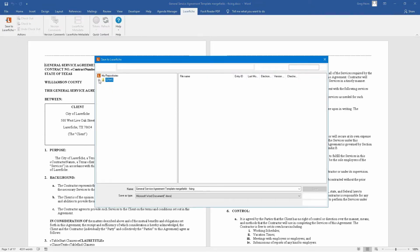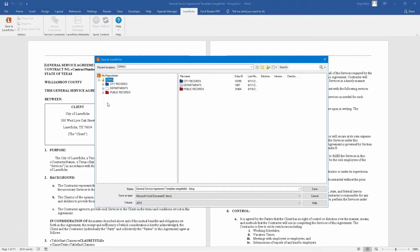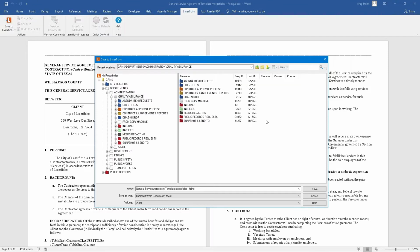Now, here you'll notice that it's actually opening up my repository, GRMS, which is Greg's Records Management System. And it's allowing me to peruse through my folders and store things in Laserfiche directly, okay? I believe that I had a folder I created here. Let me find it real quick. Snapshot and send to. So I wanted to keep these separate.